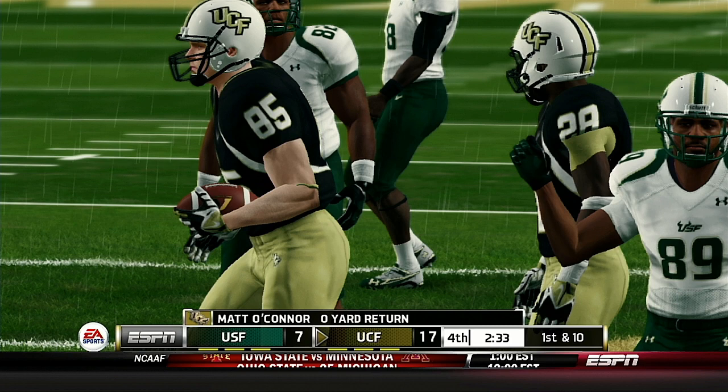Quick out to the receiver, and he can't make the grab. That's just a great play to separate the ball from the receiver. He'll be feeling that hit tomorrow. Fourth down, and the offense is still on the field.